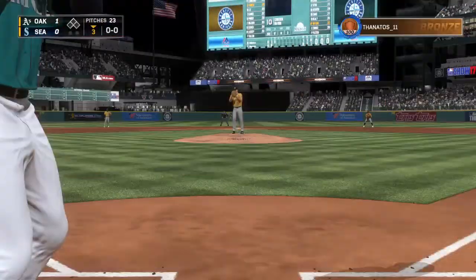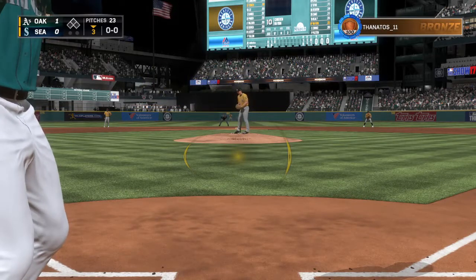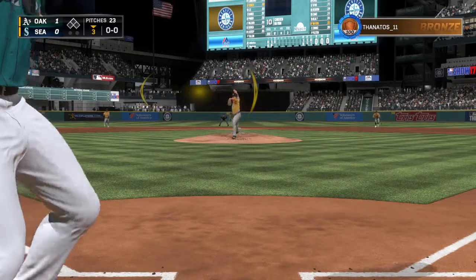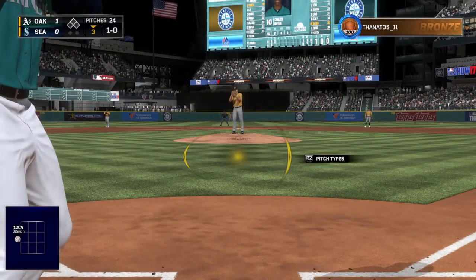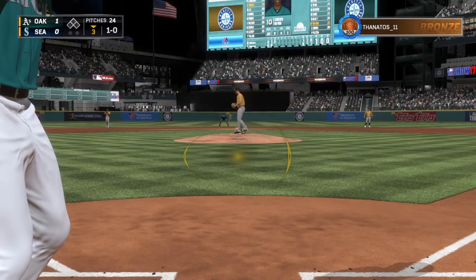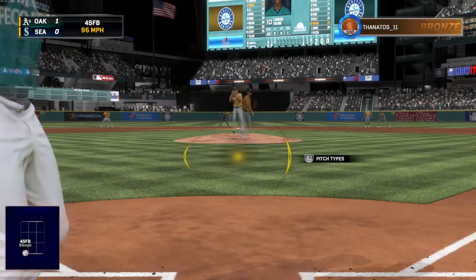Here's Cameron Maybin now. Coming into this one, he's carrying a rather substantial batting average up in the 330s. Cameron Maybin. And that misses for ball one. Looked like he was trying to work in a front door curveball there, but it seemed like it popped out of his hand a little early, causing it to miss inside. 2-0.